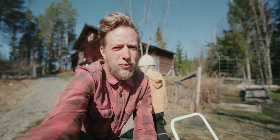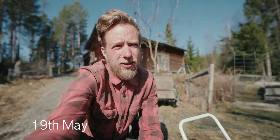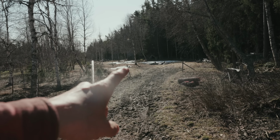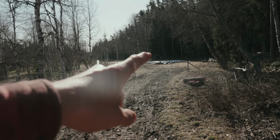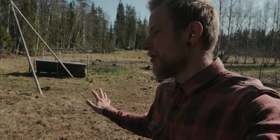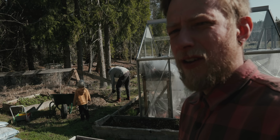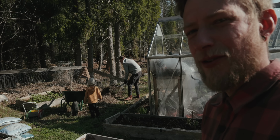It is morning at Talasbuan and it's the 19th of May. This is the snow we got left. There is some snow left there as well. But the grass has started to grow. The garden is starting to awaken. And Tova and Ivar is preparing it for this year's growing season.